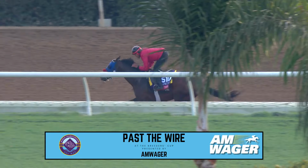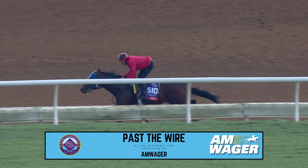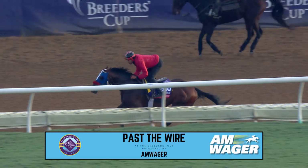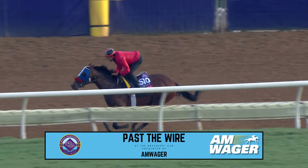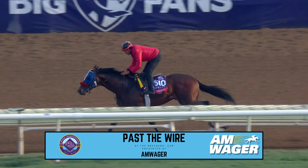I know they worked him from the gate because they say he's a better gate worker than just breaking off from a pole. And he looked good and galloped out good. So I think he's a very talented horse, maybe even more talented than he's gotten credit for. But I'm not in love with the draw for him at all.